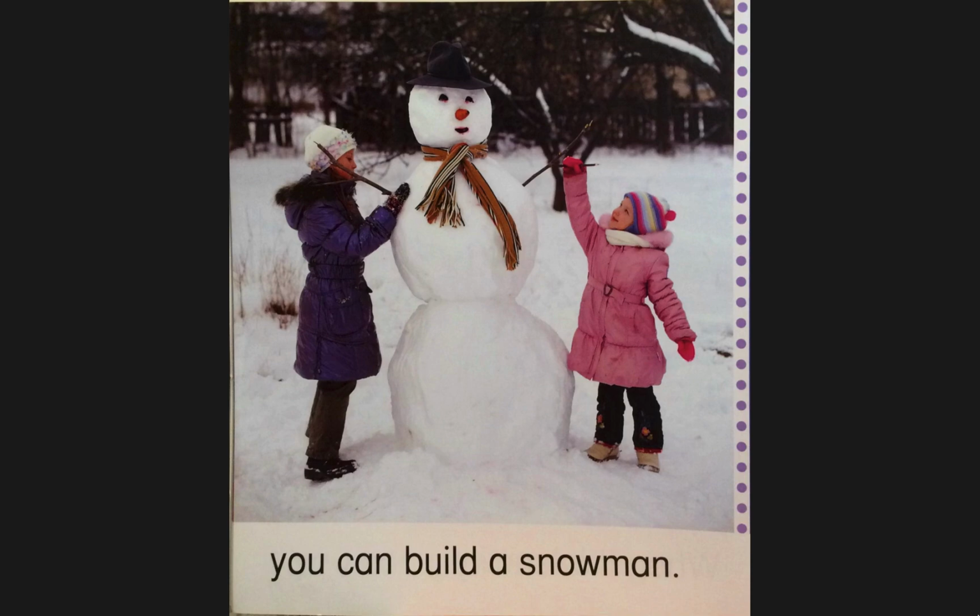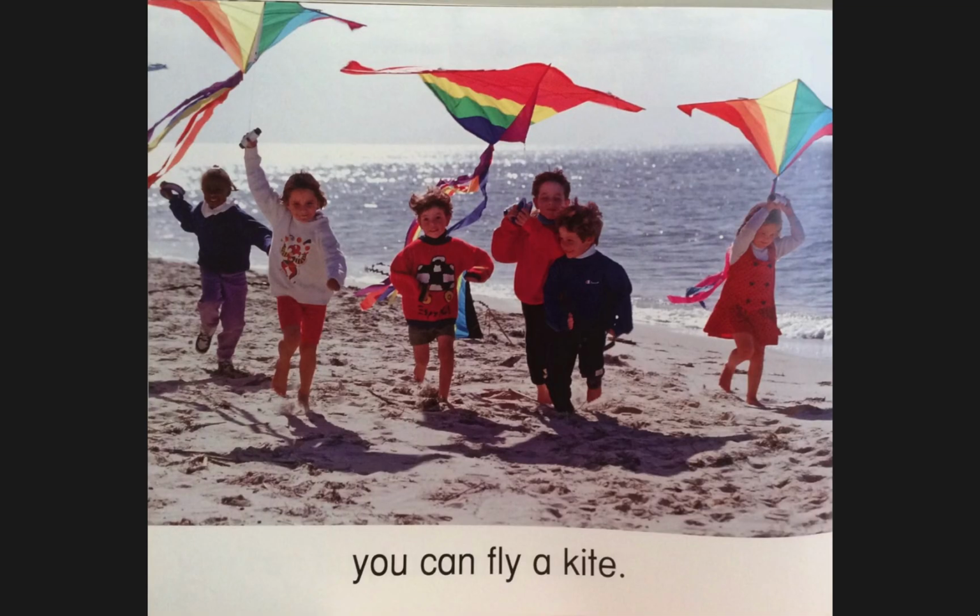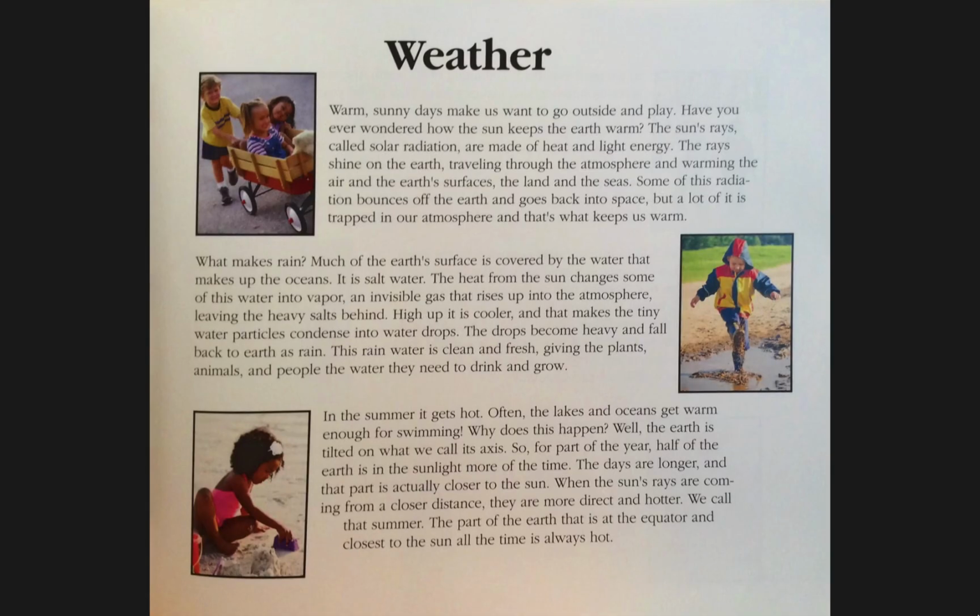When it is snowy, you can build a snowman. How do you think the snow feels on your skin? What would you use to build your snowman? When it is windy, you can fly a kite. Where do you think the kite will fly to? How high will it fly? The next 2 pages will tell us a little more about weather.